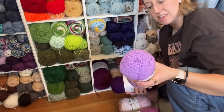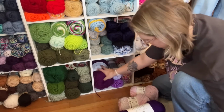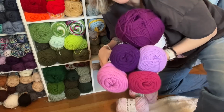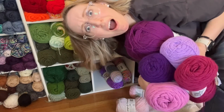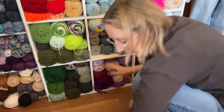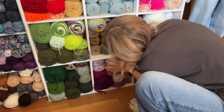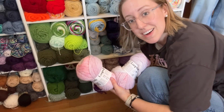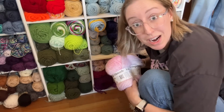And then I just added this color, this purple, which is lilac. Just look at all the, can we just, these are all different color purples in Big Twist. Big Twist is hitting on the purple. I love it. Voila. Gorgeous. I did take these 2 out because I'm going to move them up to the pink section because they have a lot of pink in them. So I'm not cheating, I swear.